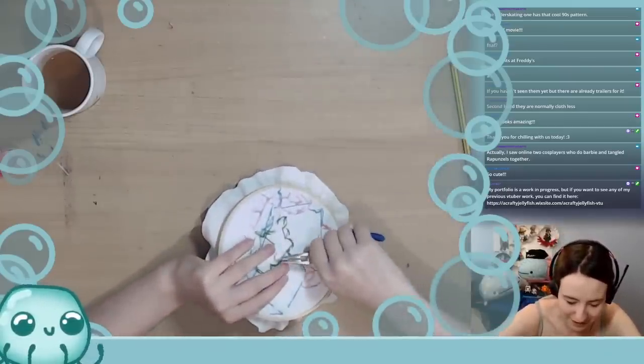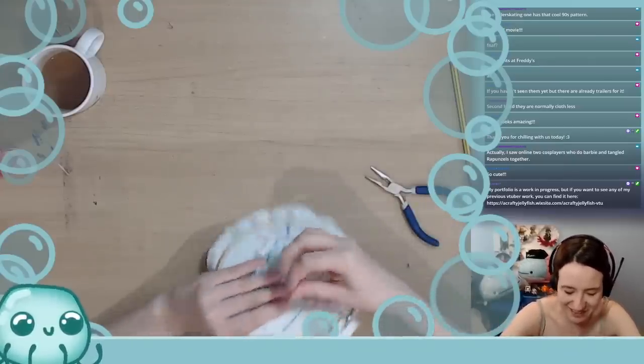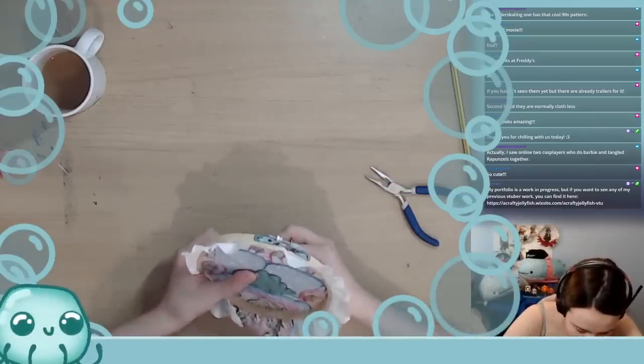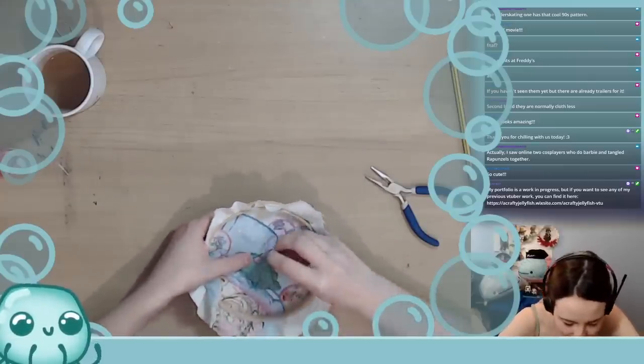Let me just use my pliers on that one. There you go. That's not very easily coming out. I can see just about the outline where I've put the patch. I will stick to it.